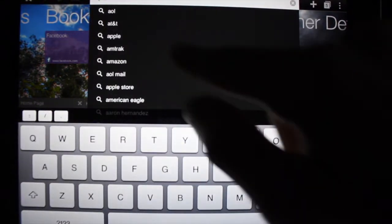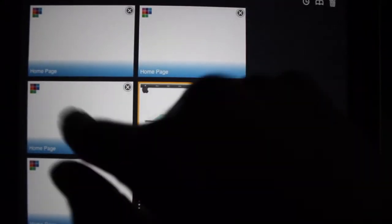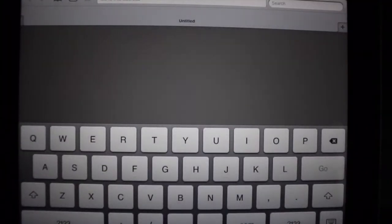But you're just going to go to, I guess, Google search Apple, and open up that, and then go back to our tabs, and then as you guys can see, you can switch back and forth between these seamlessly, and it's much faster than it is on an iPad once you have multiple tabs running in the background.